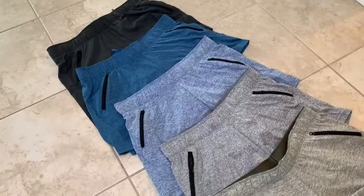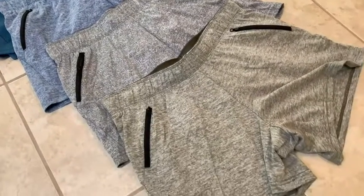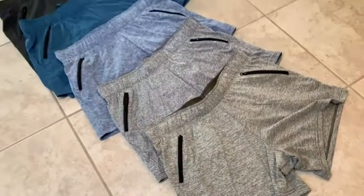And the great thing is that this is a 5-pack of shorts. So you get 5 different colors, so you can wear a different one every day and it's no problem. And the fact that you get these 5 shorts makes this an incredible deal. This is such a good price for a high quality athletic short, and I know you're absolutely gonna love it.